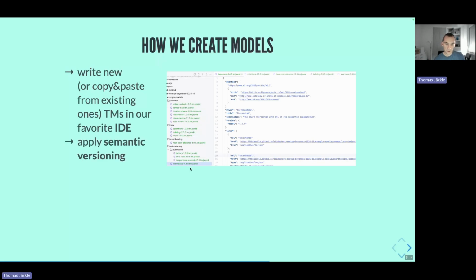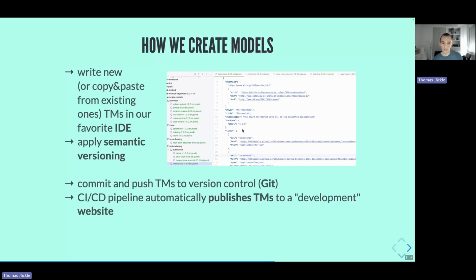We apply semantic versioning, so you can already see we use the version number in the file name, and also in the version model field of the thing model. We commit and push the thing models to version control, so to a Git, and our CI/CD pipeline automatically publishes the thing models to a development website whenever we make changes to it.